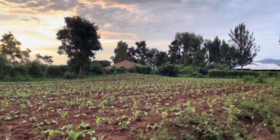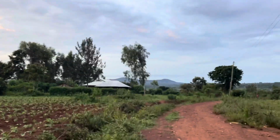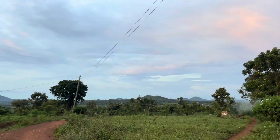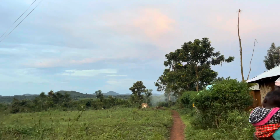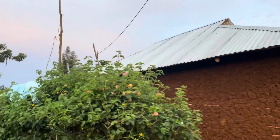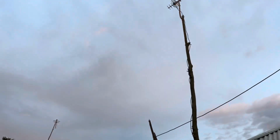Other villages. See the sunset, very nice. See the hills, in the hills and valleys. The hills there and the cows. I love it. Most of the houses are usually made of mud. But then you see, people are too, and there's TV.